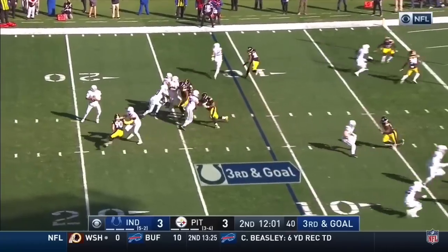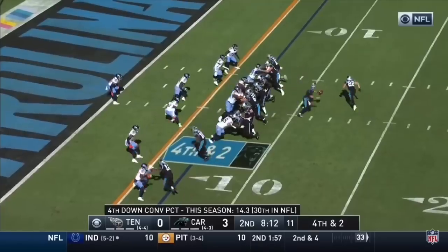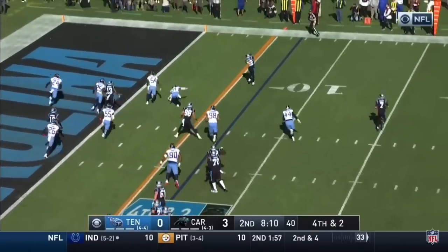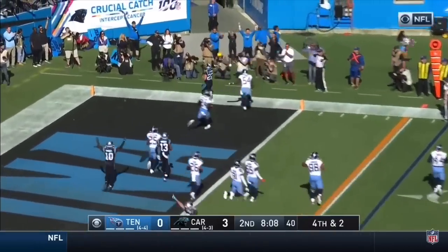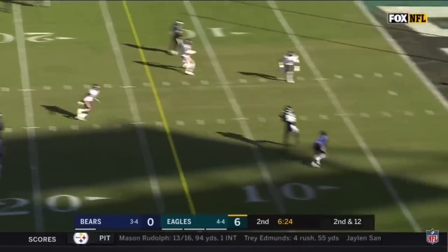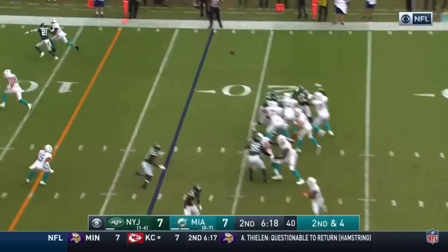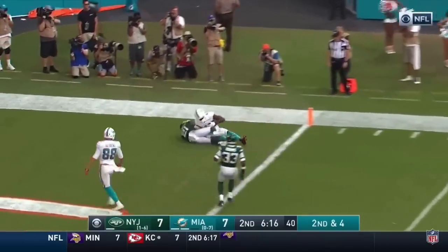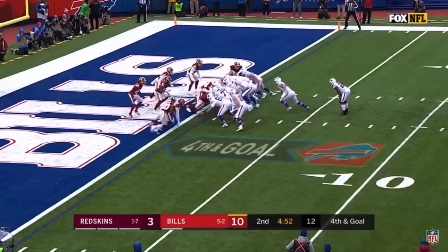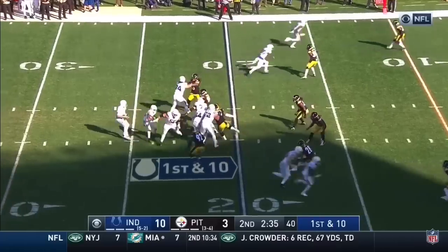Goal, Hoyer, pump and throw, touchdown Jack Doyle! Rolling, McCaffrey on the receiving end for the touchdown. Wentz with play action, drills it, and it's caught by Zach Ertz. Here's Fitzpatrick on second and four, throws to the end zone, it is caught. Bills going, Josh Allen falls forward, and Francisco.